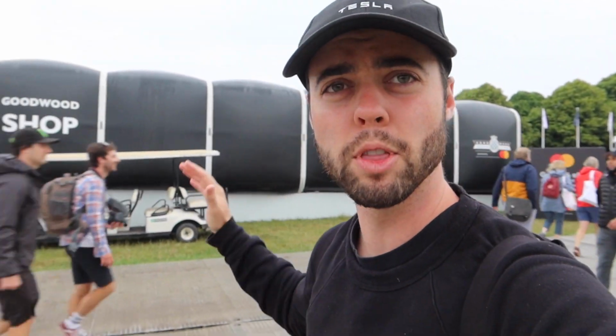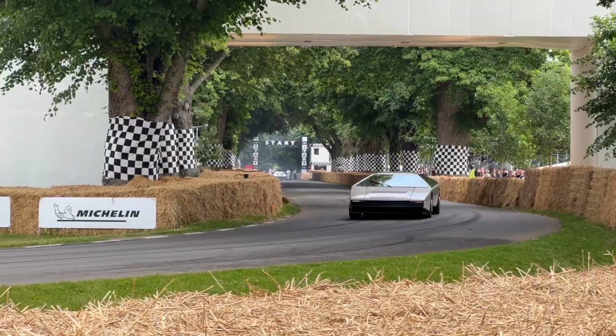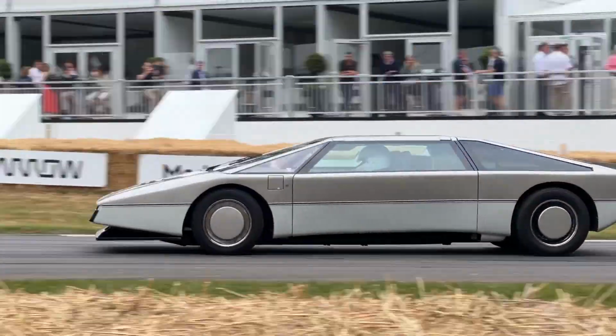Now, the real reason why I love the Festival of Speed so much is not only can you see some of the coolest new and old cars ever made, you actually get to see them run up the Goodwood hill climb. It's actually owned by this man, Lord March. This is his entire property, and the hill climb is technically his driveway to his house. Hopefully, we can see some really cool hypercars, Formula One cars, rally cars, and classics run up the hill.